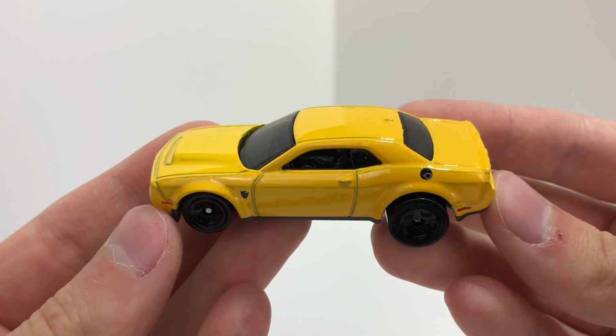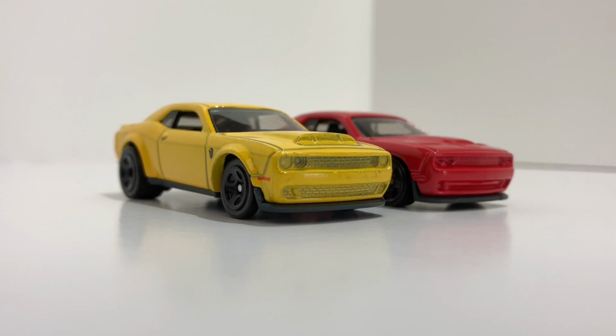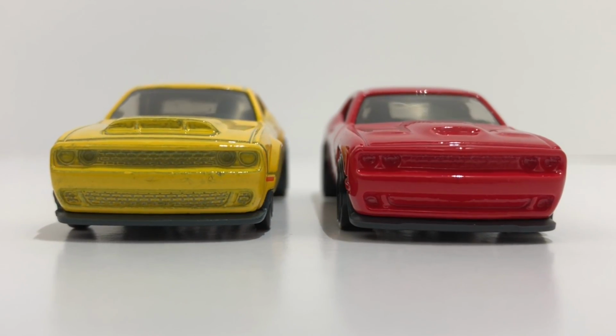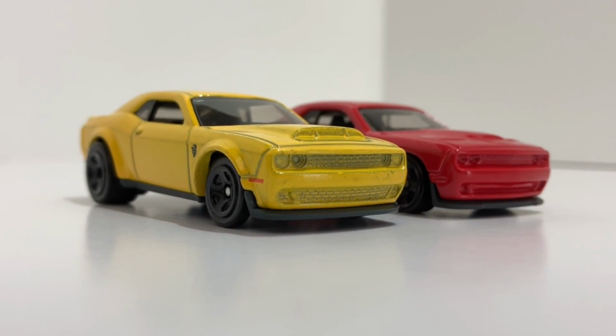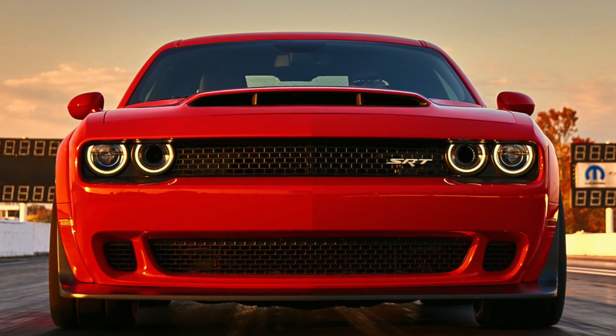Now, some of you may be wondering, what are the differences between the Hellcat casting and the Demon casting other than the name and the logo? Well, starting on the front, nothing is too major, but it looks like the lower grille has more texture on the yellow Demon than the Hellcat does. You may also notice the outer headlights on the Demon look more filled in, since only the inner headlights of the real car have air intakes.